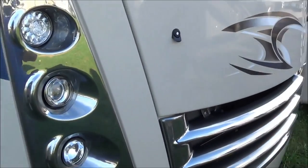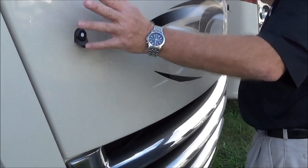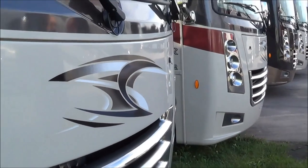Then in the front here, you have access to your motor. We just take the key here and open this up, and you can get out to change the fluids or whatever it is that you may need to do.